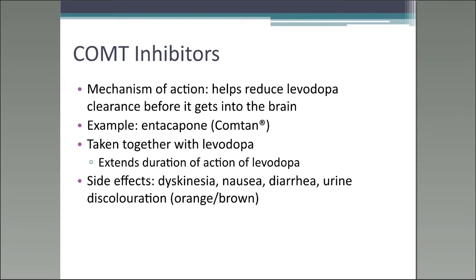So the COMT inhibitor I'm talking about is entacapone. And the side effects associated with COMT inhibitors include dyskinesia, nausea, diarrhea, urine discoloration. So orange or brown in appearance, but it's nothing to be concerned about.